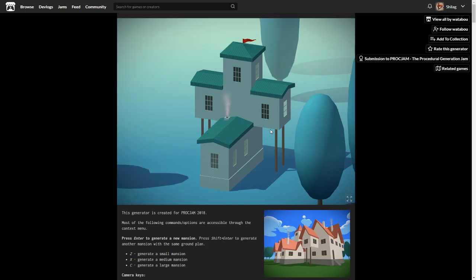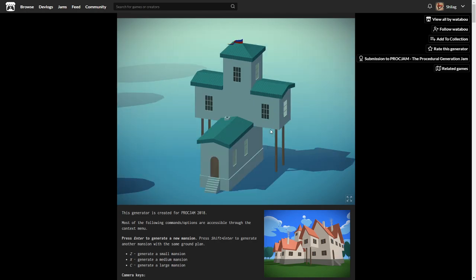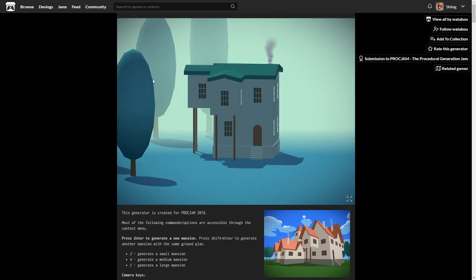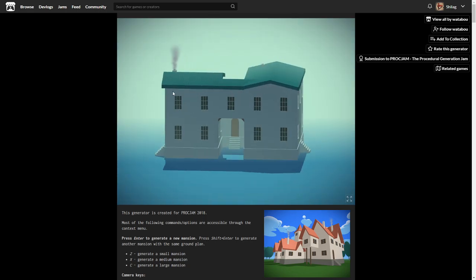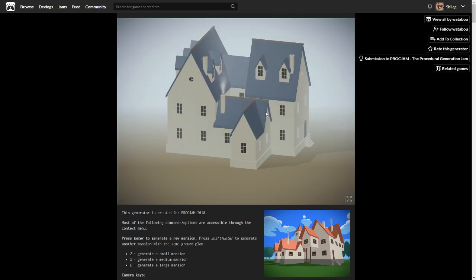I wish you could just design it yourself. That would be cool. Or randomize one and then change it whichever way you want. Just alter things. This is a fancy one. I kind of like this one. Let's check out the different styles for this one.